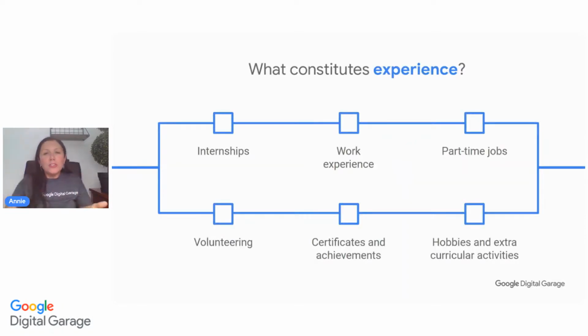So what constitutes your experience? This is important. We've talked about showcasing your character and your passion, but how can you do that through the experience you've actually had? There are a number of ways that you can gain that experience, whether it be an internship where you're taking part in the role, or apprenticeships, which are becoming more and more of interest in today's world. And you can often start those from home as well.